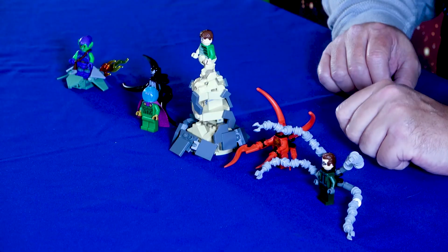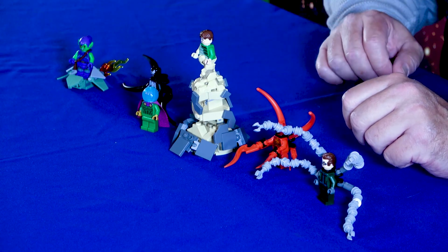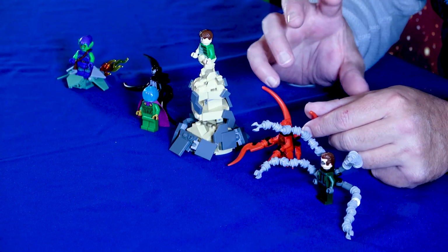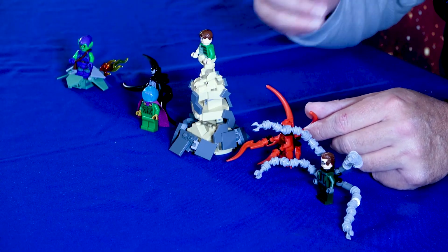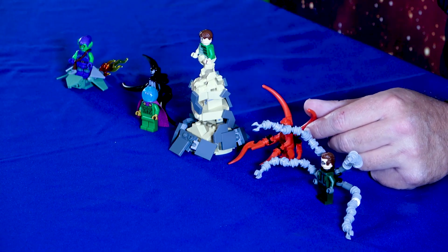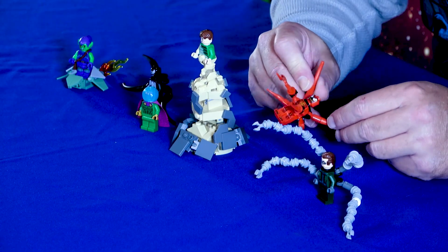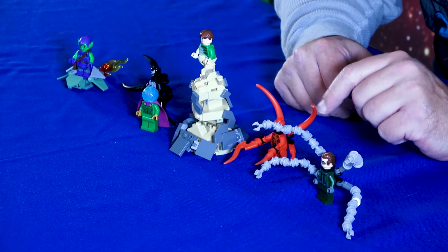You got Carnage over here. He's got to be part of the Spider-Verse villains, I would think, in this set. They did a good job with it. Again, you've got his tentacles, would you call it, coming out, and the symbiote just kind of exploding off of his back, as it often does. But it's a good figure. These are all printed really well as well. I've got a couple other Carnage figures, and I haven't done a comparison. I think this one is really good with the set.